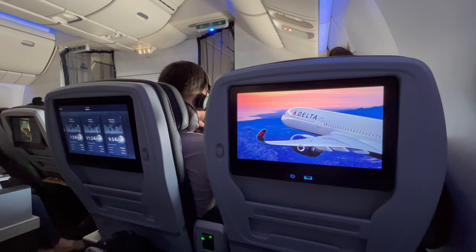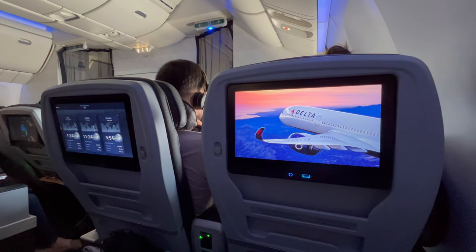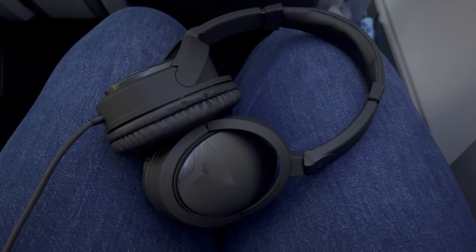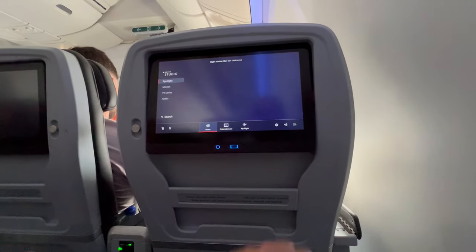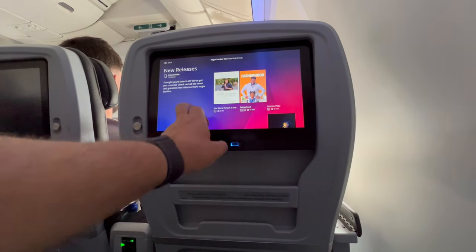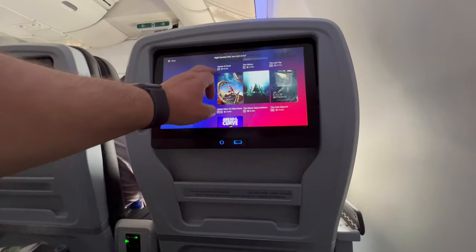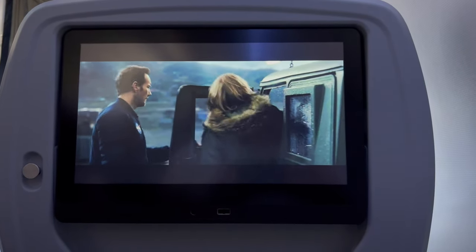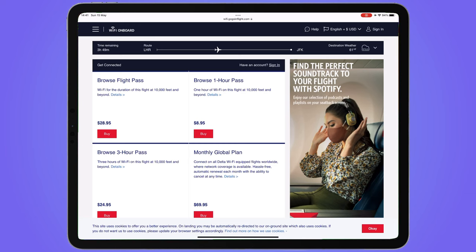The seat had a large entertainment screen which offered a good range of movies and TV shows. This included a number of classic films, such as Gandhi. However, the system stalled a number of times during playback, making it frustrating to watch. Wi-Fi was also available at $29 for the whole flight.